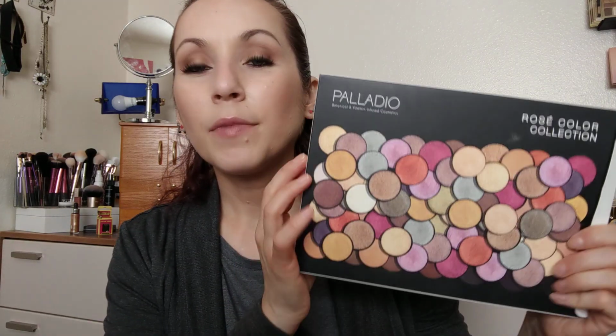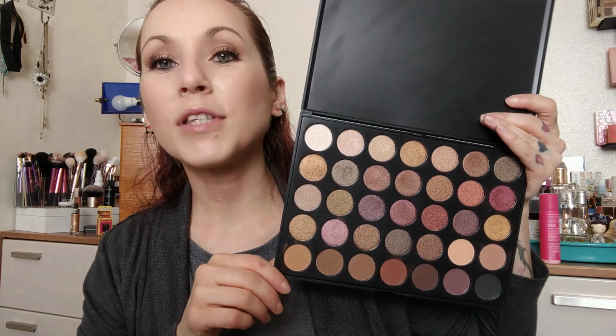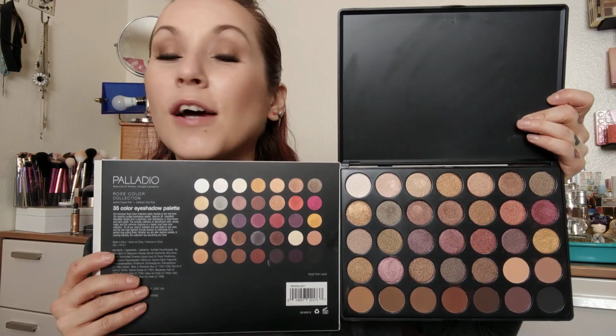And then we have this. Oh boy. This is from Sally Beauty as well. It's from Palladio. Look how beautiful the shade selection looks on the box, right? Look at the back of the box. Look at all those beautiful shades you get in the palette. When I opened up this palette, I'm going to show you one more time, look at this colorful selection. And then when you open the palette, look what's in the palette. Does it look like this? No. Do these look like the same palette? Not really. When I opened this up, I remember being so shocked, like, what?